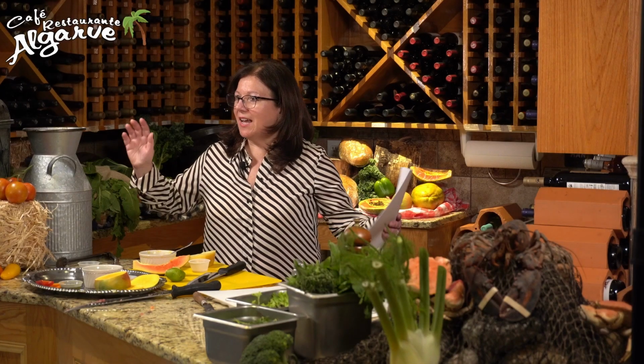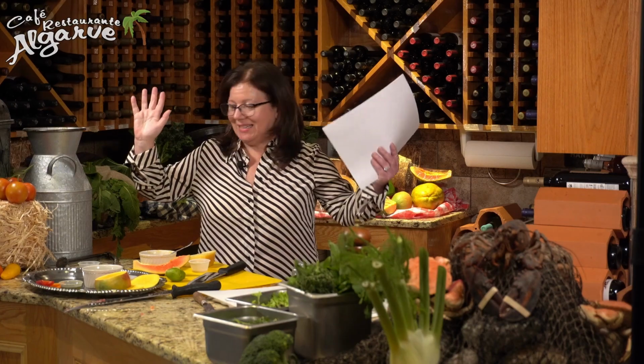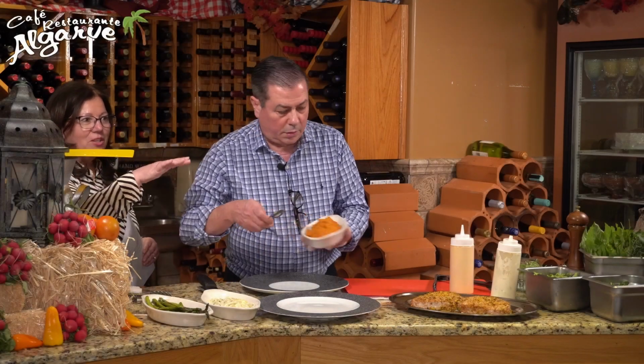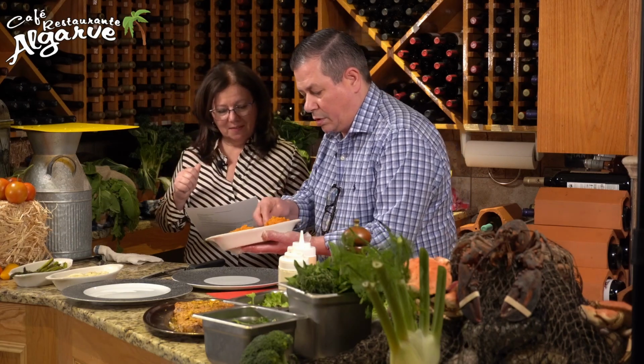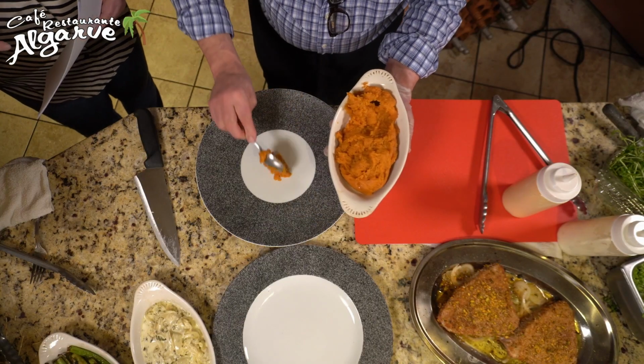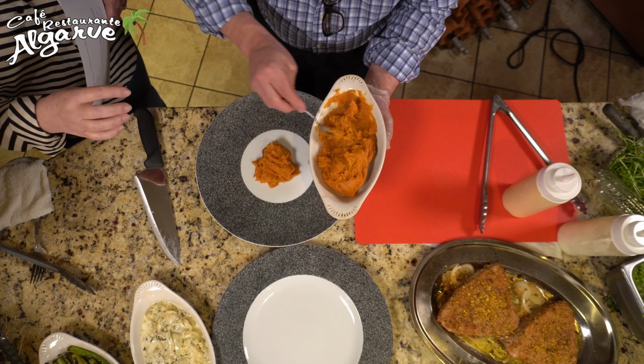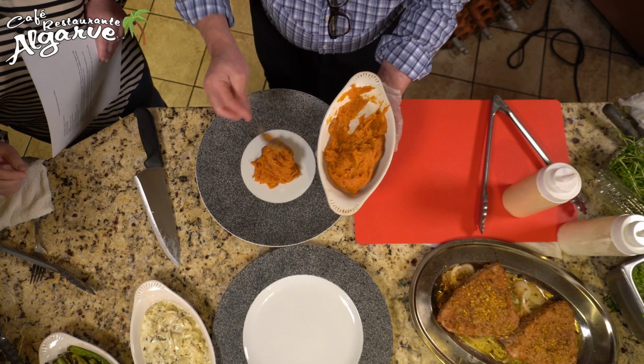Now he's going to finalize everything so we can have something to eat. All right, so this is the pistachio, the tuna pistachio, right? Isto é um puré de batata doce. Okay, so this is like the mashed sweet potato.